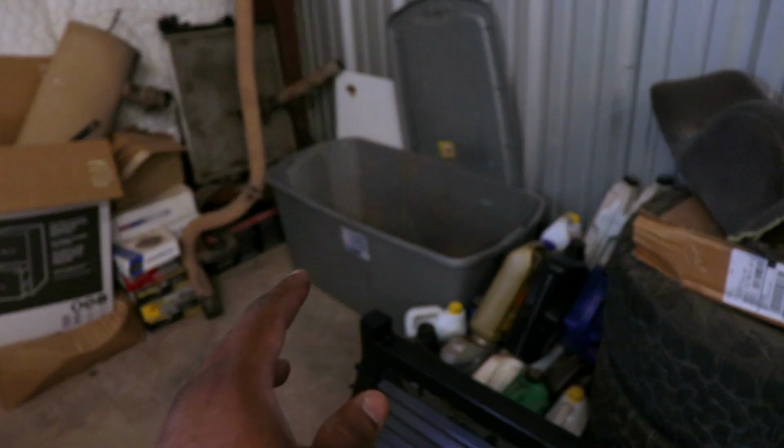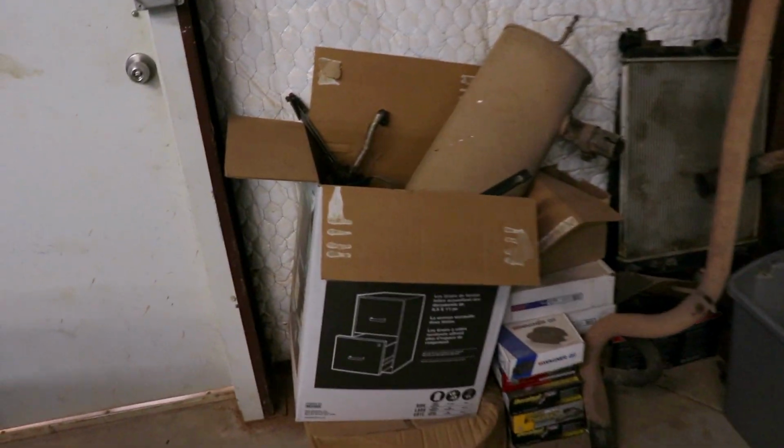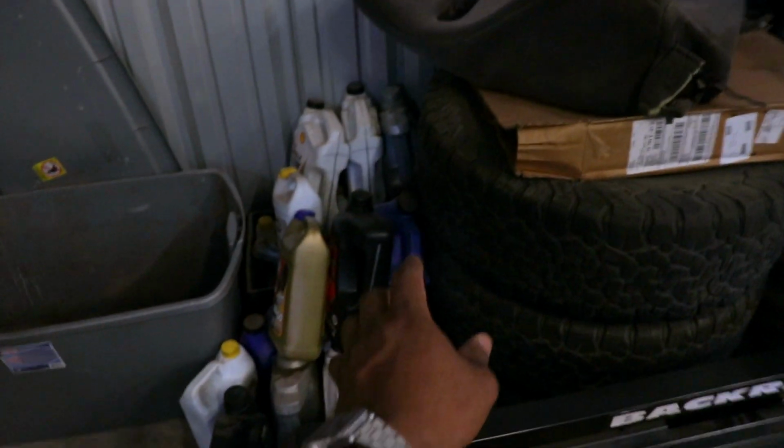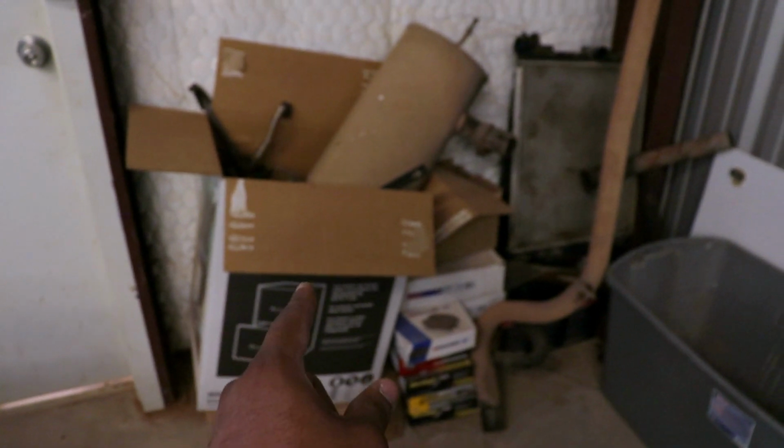Now that we've actually cleaned the trash, it looks a lot better. Now we can take a look at the scrap pile. All this stuff is old car parts that I've taken off and replaced. This is two radiators there, an exhaust, recycled oil. I really need to address getting all this stuff out of here and take it up to the scrap. Hopefully I can get enough money for the LS swap for my Jeep. More on that coming later.